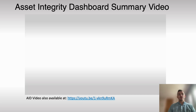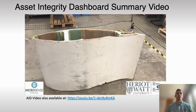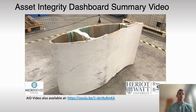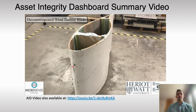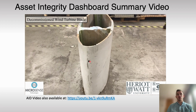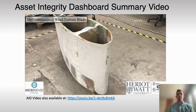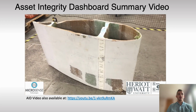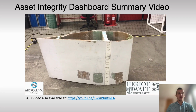So, moving into this next slide, we're going to discuss the asset integrity dashboard. Here's a view of this offshore wind turbine blade, which has been decommissioned. What we did was create a lot of different defects within that. We've drilled holes into it, as you can see here. We've scraped away areas here and here just to double check to see if we can use the FMCW radar to detect any defects.